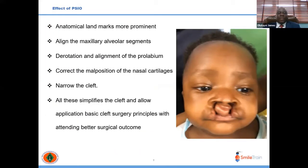The effect of this procedure that we have seen here makes this surgery easier for me. The anatomical landmarks are more prominent. Having aligned it, you can see the first rotated picture; I couldn't even make anything out of it. But with this properly positioned prolabium, I could identify the landmarks, which makes my surgery easier. The alignment of the maxillary alveolar segments is also very positive and will help me to do the surgery better.